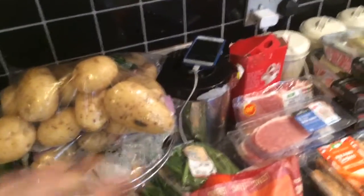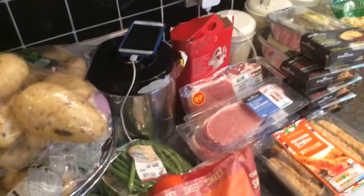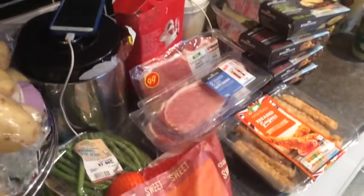Groceries today. Right, this is a big Christmas shop, guys, so I'm going to have to do it in two halves. So what I've done is I put all the fresh and frozen out first, and I can put that away, and I'm going to show you all the fridge, freezer and dry stuff that we got.